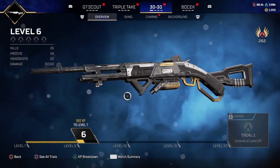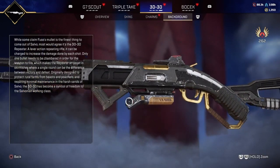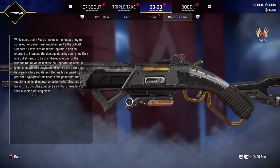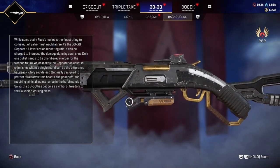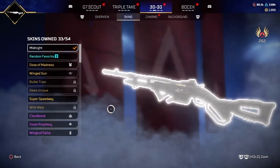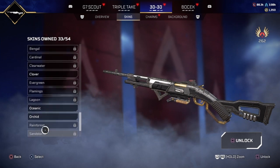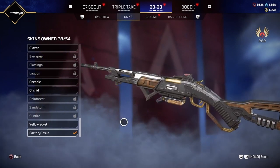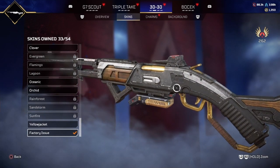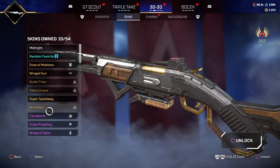And now for the 30-30 repeater, made by Paradyna Arsenal. I think it's called that. Paradyna? No, not Paradyna. It was made by, what was it called? Hang on. I know it was called something. Wait, back to it. It says there's a logo on the side. Hold Dear Arms. Yeah, that.